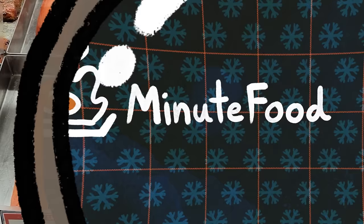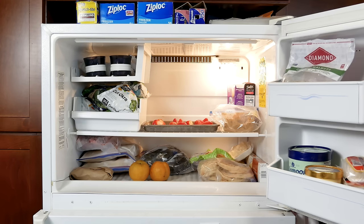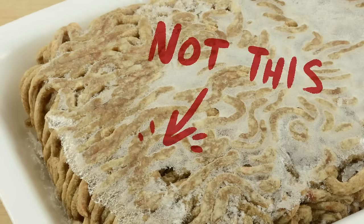This is Minute Food. When you freeze food, and we're talking whole or at least minimally processed food, like fruits, veggies, meats, and fish, when you freeze these foods, you inevitably damage them. And we're not talking freezer burn here. We're talking about the damage that happens when the water inside food freezes.